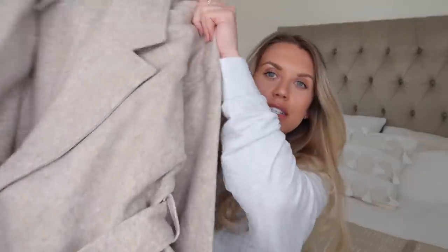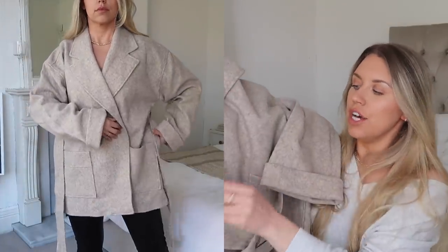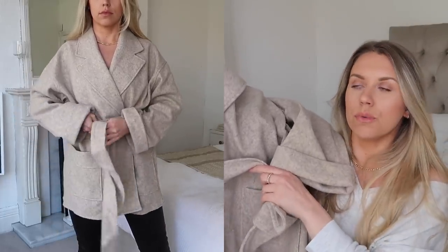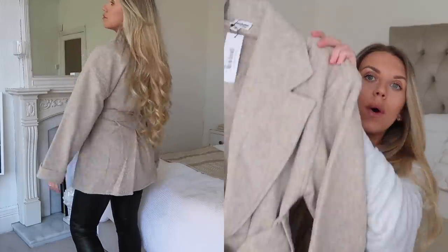It's basically a shacket, which is the perfect coat slash jacket slash blazer to have as a transitional piece. You know, when you're wanting that spring outfit, but it's still a little bit chilly. Maybe even to wear this throughout the cool months into autumn, September time, as it's starting to get a bit cooler, with the leather look leggings and a basic white tee.